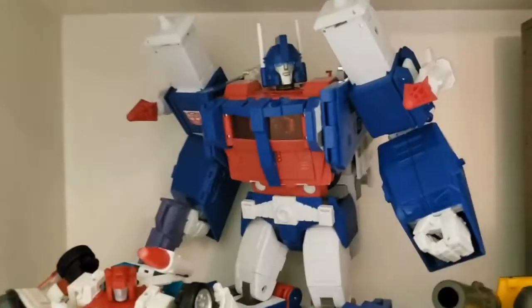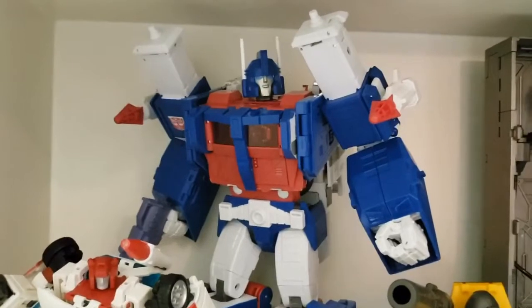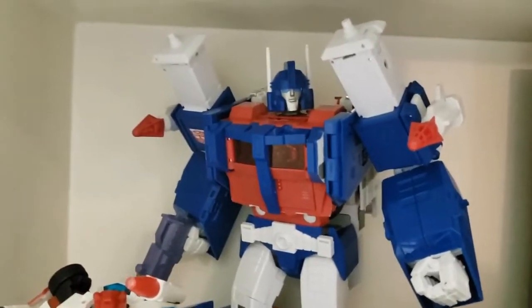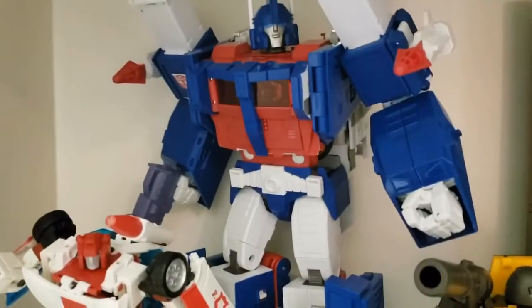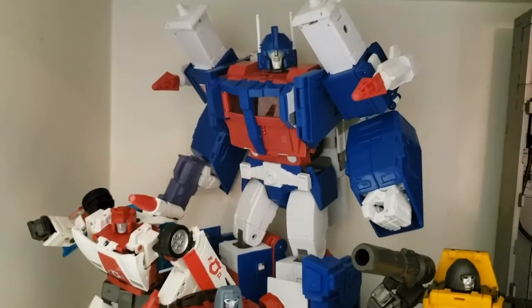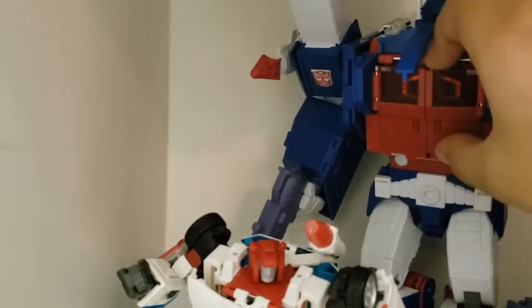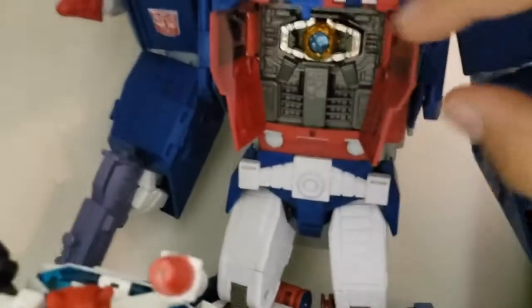Now this guy right here is the Masterpiece Ultra Magnus, which I've not done an unboxing. I don't feel like doing an unboxing, but yeah, there he is. He's huge, absolutely huge. He's bigger than MP44, so he's a good figure. I really like it, and he is able to store your Matrix of Leadership if you really want to store it there.